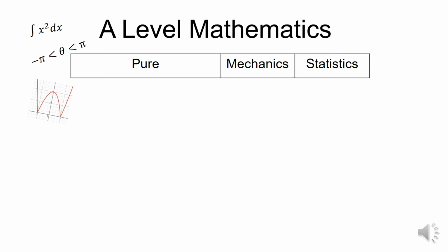Graphs make a big comeback. There's loads of graphs. You'll be able to sketch them, you'll be able to recognise them, hopefully. You might recognise this one as looking, I don't know, a little bit broken. Kind of like a parabola, a quadratic that you might have seen at GCSE. But I don't know, bent. You'll find out what's happened to that graph in the pure part of A-level maths.